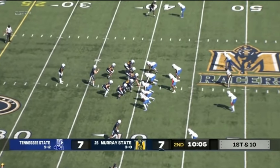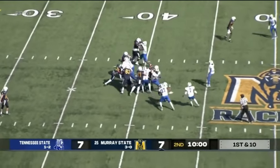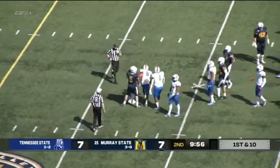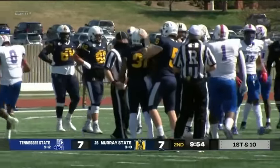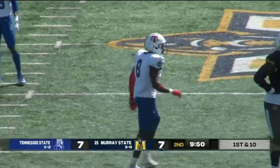Tied at 7. A wing on each side of this pistol set. Hand off to Witherspoon. Looks left side. Not much happening there. Stacked up with a bunch of wide shirts before the play is blown dead. And it'll be a short loss on the play. First man there was James Green for Tennessee State.